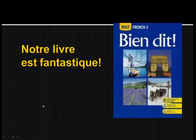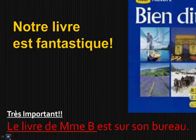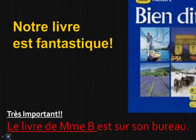One other thing I want to point out with possession that you might not remember is that to be specific and to show that something is owned by someone, you can't actually use an apostrophe S in French like we do in English. That's a big no-no. So to say Madame B's book, you actually have to say le livre de Madame B. So here's an example using that. Le livre de Madame B est sur son bureau. Madame B's book is on her desk, or literally you're saying the book of Madame B.